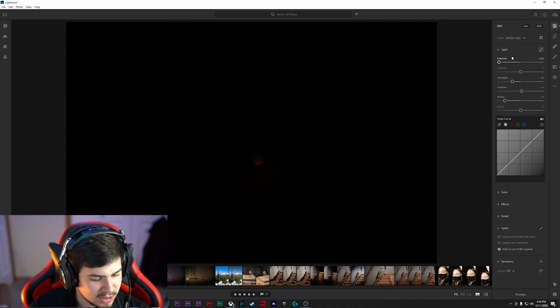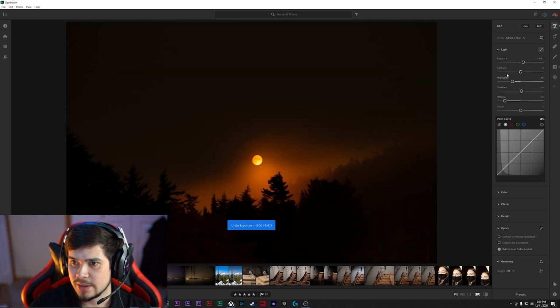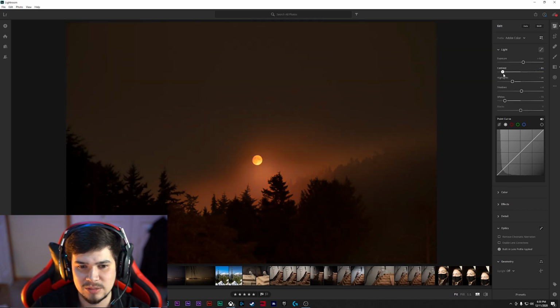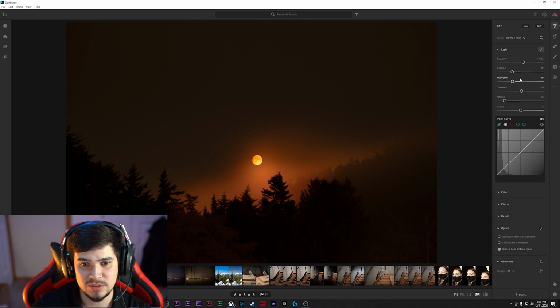Alright, so back to the exposure thing. Next, I'm going to hit the contrast. Right now I don't really think it needs very much contrast, which is why I left it at 0. You can see it gets a little bit darker and a little bit lighter, so this is also going to add. Lighting is very similar to your exposure and the different types of things that you're going to be using in that area.